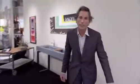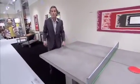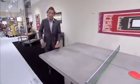Or as in this case, as a ping pong table, you can use it in a family room, you can use it without the guards as a dining table. It's great. Thank you, Vincent.